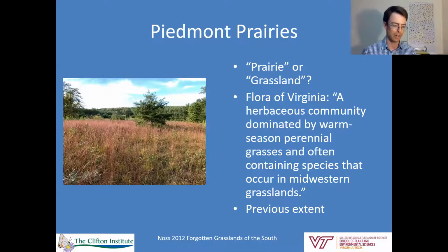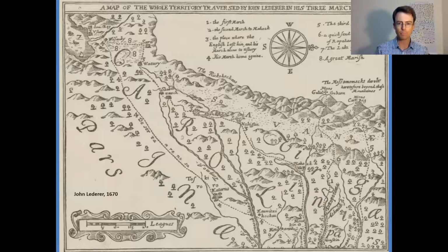So in the Piedmont, there is a lot of debate about how widespread these habitats were and how natural they were, the level of involvement by people in maintaining them. And I'm not going to get into that in a lot of detail. That could be a whole talk by itself, but I will cover some of the basics.